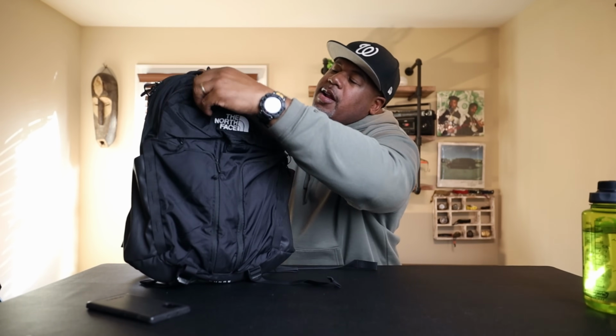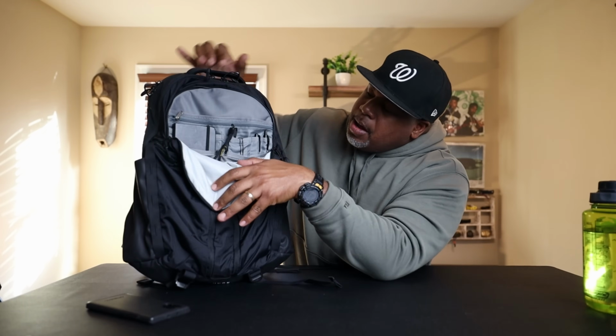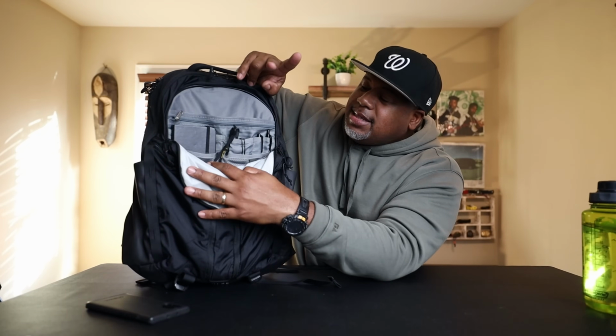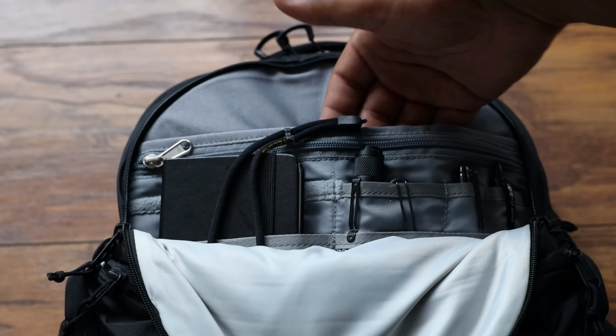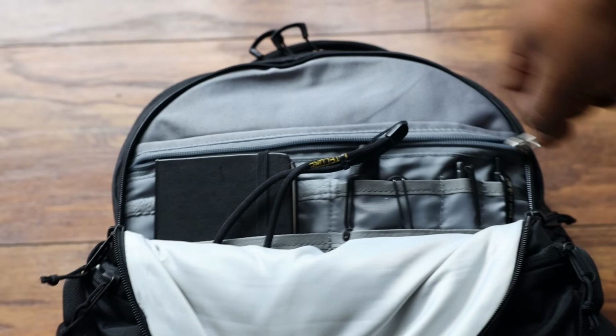So we do have another admin panel right here in the front of the bag. So this is the main admin section right here. So you actually, like I said, you have two. You got a slip pocket here. You got some slip pockets here. This one's a fleece pocket.